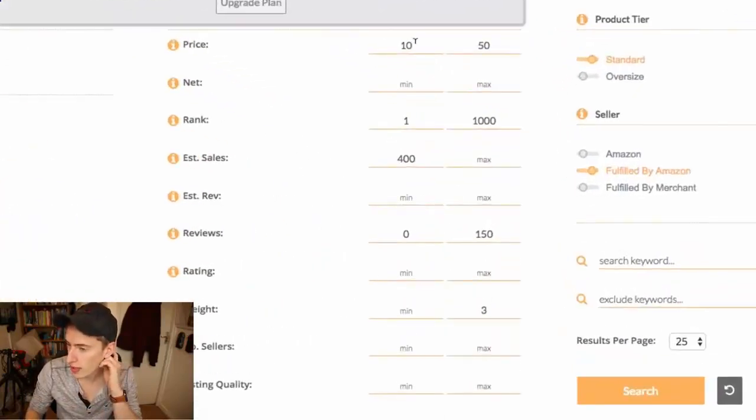So we've got price, and I've chosen a price between £10 and £50, and I've chosen this because anything below £10, you're going to find it very hard to make a good profit margin, good money. And the reason I've gone up to £50 is because anything over £50 stops becoming an impulse buy, and you have to start thinking about buying it. So if something costs more than £50, you're not just going to quickly buy it. You might think about it.